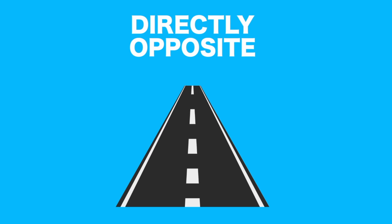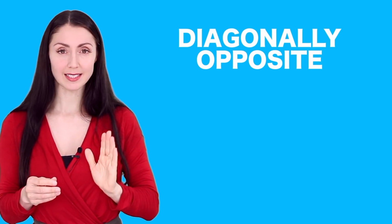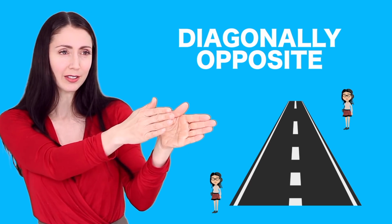If you are on one side and someone else is on the other, then you are on opposite sides of the road. Or you can say it's on the opposite side of the city. Perhaps you are in South London and what you want is in North London. It's a long way to go, it's on the opposite side of the city. You can even say on the opposite side of the world. So for me, I think Australia is on the opposite side of the world. You might say something is diagonally opposite. This means it's opposite, it's across the space, but it's on an angle.